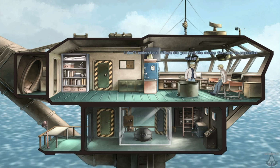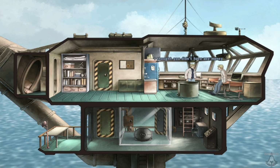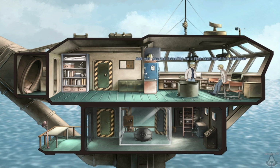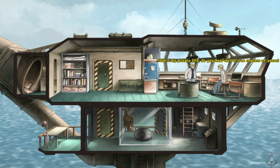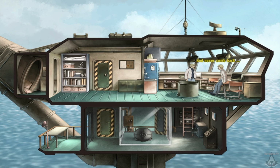I don't understand. Where did you get the money for such an expensive hotel? That's none of your damn business. I thought you didn't have any money. And yet you are traveling to a 5-star hotel in Barcelona? That's my private life, do you hear me? It's no concern of yours. So why don't you get lost and never come back?